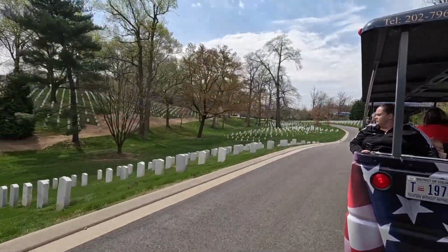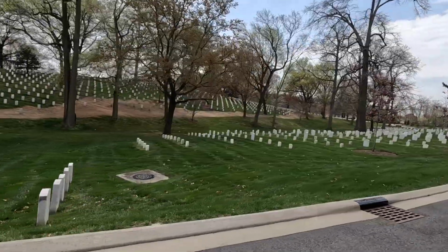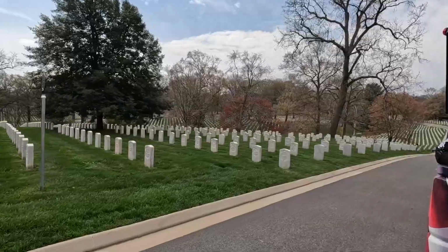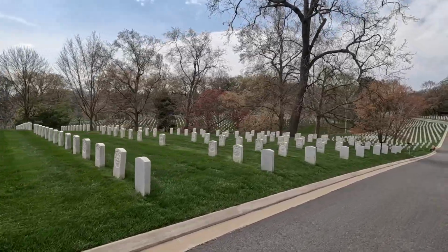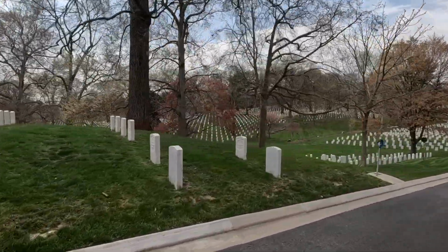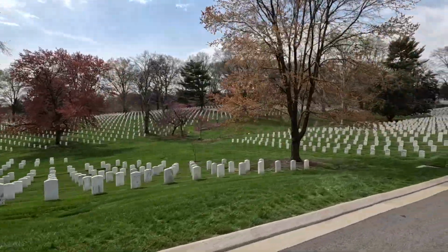And if you look to the left of us here, you'll see a bunch of mini tombstones. Those represent the unidentified soldiers that died during the Civil War. It wasn't until World War I where the dog tags was invented. And right over here lies the 54th Massachusetts Infantry Regiment. They were one of the first all-black regiments in the Union Army during the Civil War. Do you remember that movie Glory, which starred Matthew Broderick, Denzel Washington, and Morgan Freeman? That was a movie that highlighted this regiment.